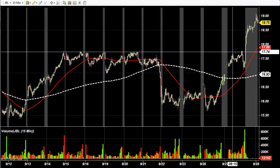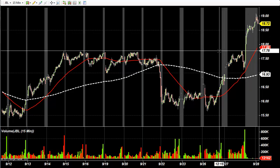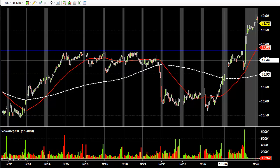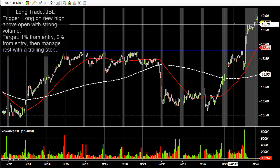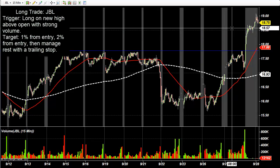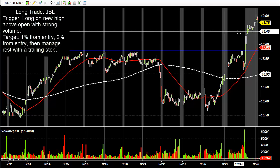Next we have JBL gapping up this morning, moving up over this resistance level here. You can see this consolidation area of resistance, and then we had it in yesterday's session. Broke through. Going to look for a continuation for this gap, so we're going to take this long off the open on a new high. Wait for it, give it a few minutes off the open to see what it does. It may pull back. If it does, just set your alert at the high of the day or just under the high of the day. Wait for a move back up to break that high of the day and then take it long.